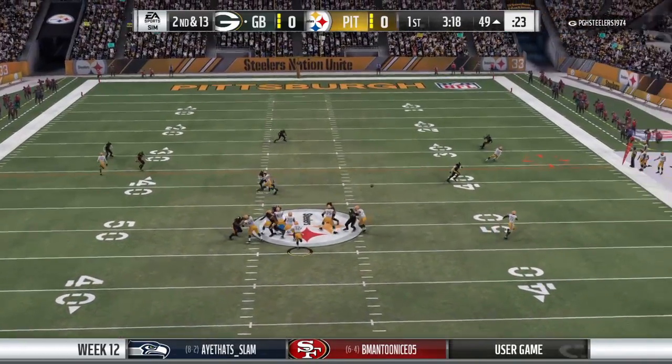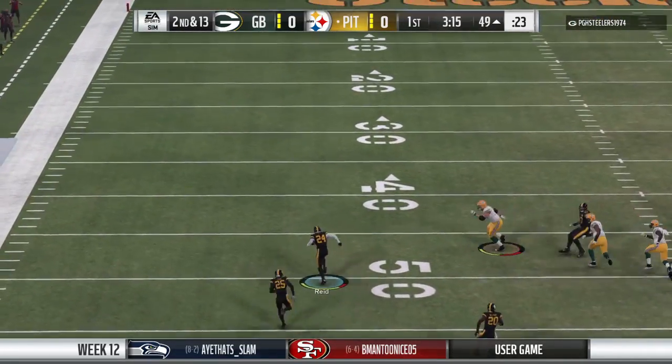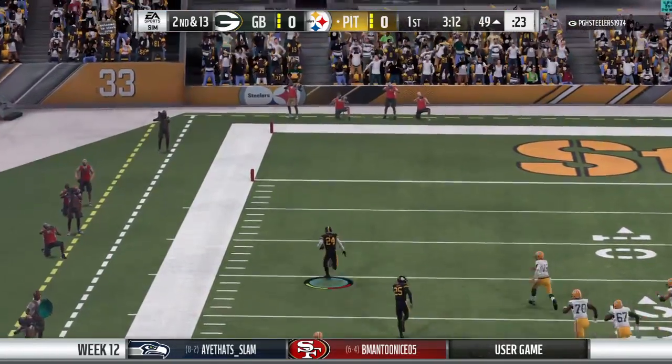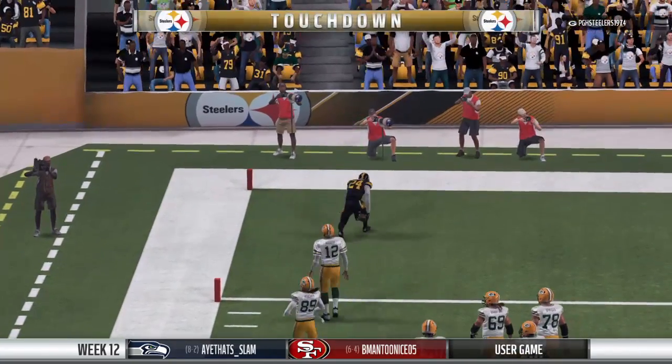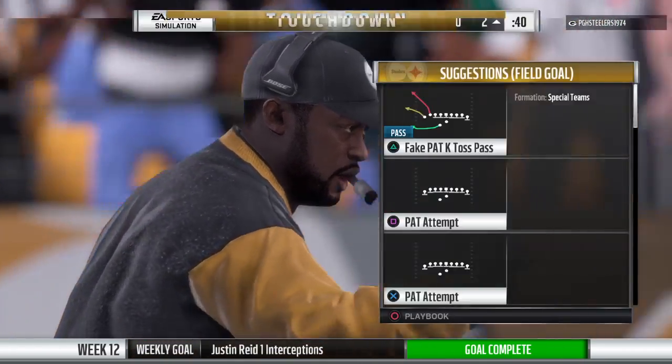Here's Rodgers to throw. He rifles one that's intercepted. Picked off near the 42. He's got the lane, and there he goes. And he brings this one back. It's a pick 6 for a Steeler touchdown.